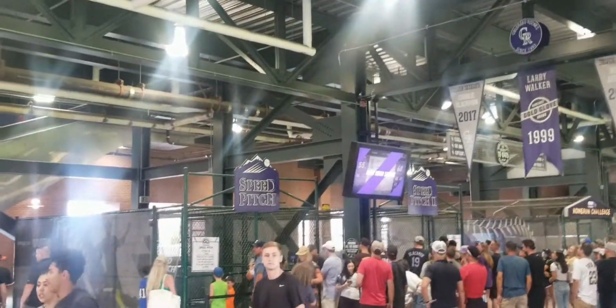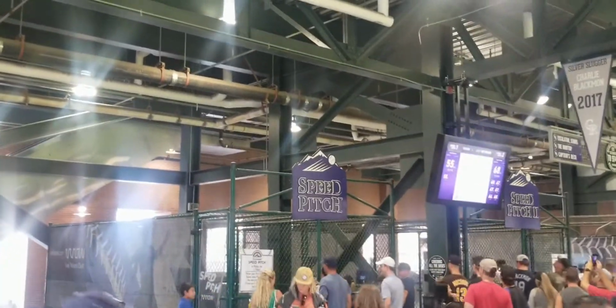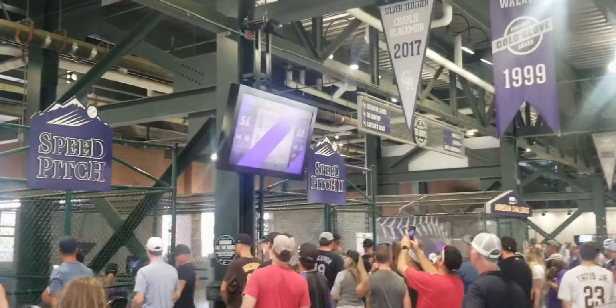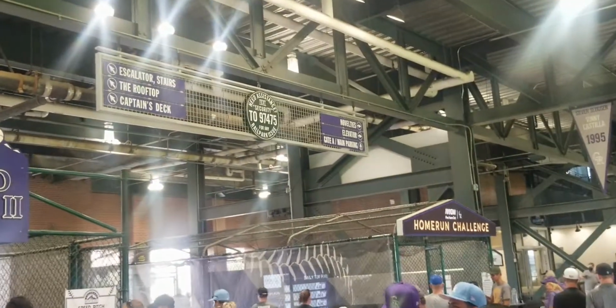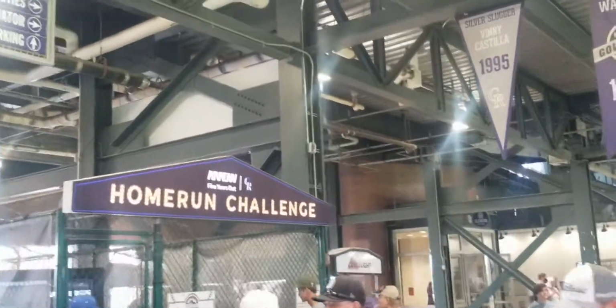We're gonna speed pitch. What this is, this place is for kids and whoever wants to throw a speed pitch. Yeah, I'm going to throw my arm. Permanent disabled list. It's just a baseball simulator or something like that.